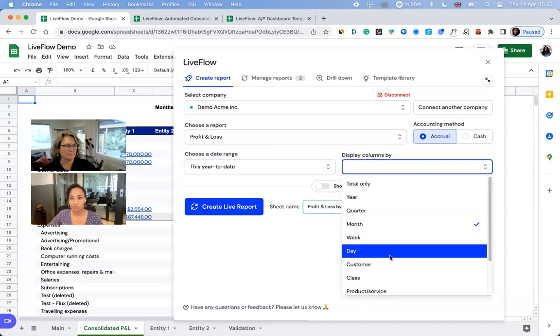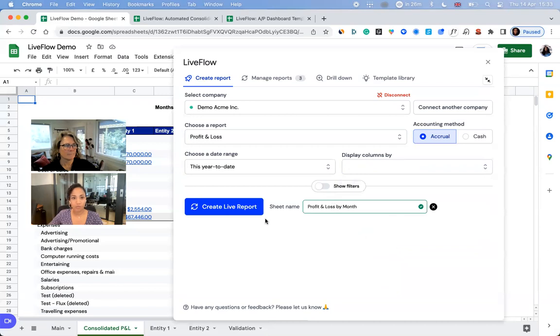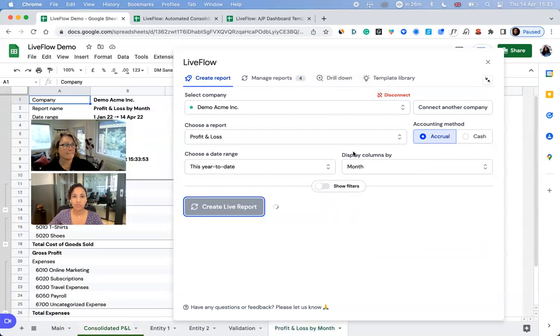Cool. So yeah, I didn't pick anything. Hold on. Something happened. Create live report. Yeah, by month. So we choose our columns organized by month. Then the report is created. We are forwarded to that newly created tab.